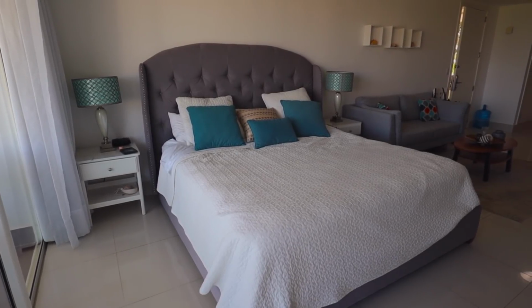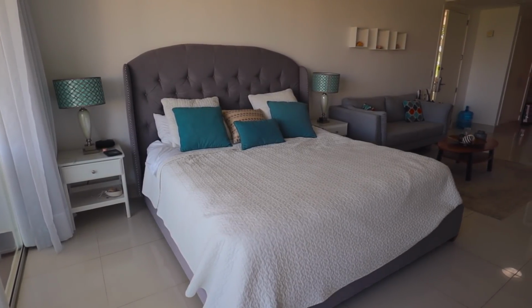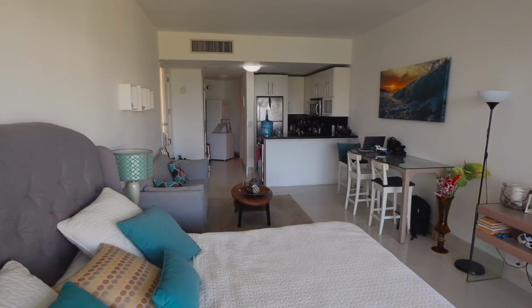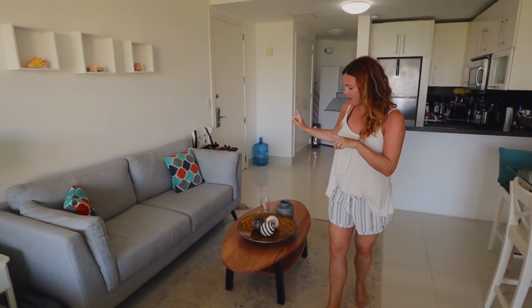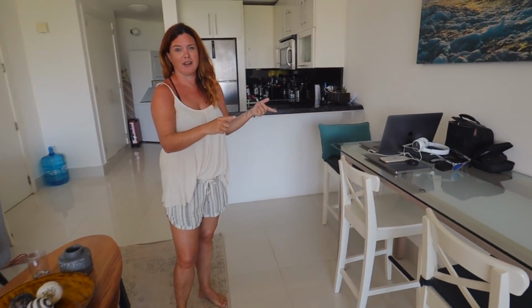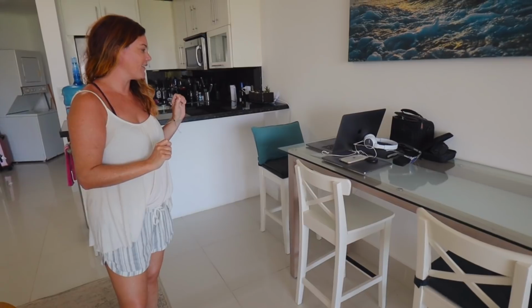All right, back inside, we do have a big king-size bed, super comfy, and then just right next to it is our living room area. We've got your sofa, coffee table, and then I guess this is sort of our eating area slash editing, working space as well. It's actually not that comfortable.